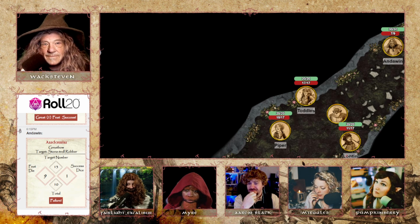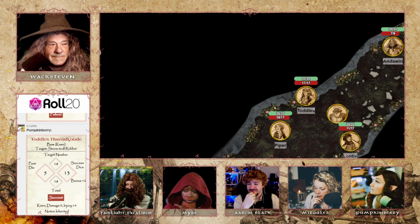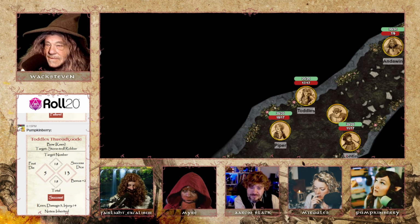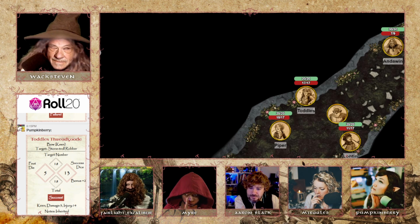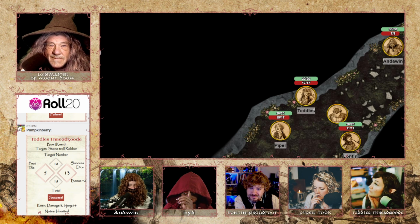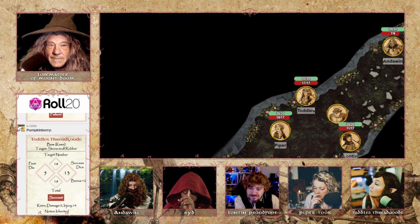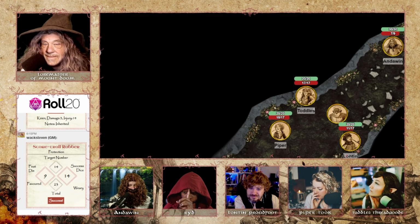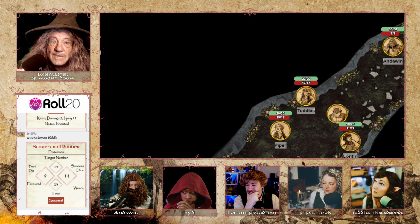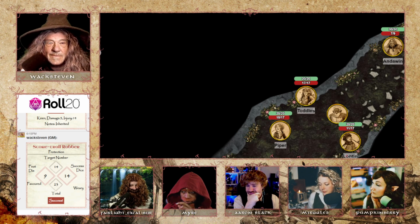I will fire and I will use some hope to do so. Boom! That is a success. It has to do another piercing blow save here versus a 14 this time. That is a success. Success! Unfortunately, the arrow does connect again, and it sinks in deeply into its flesh.